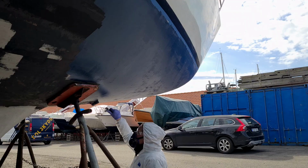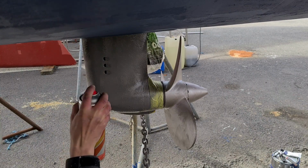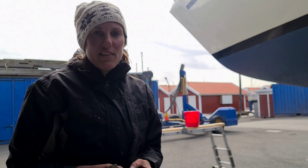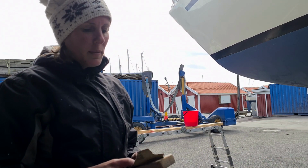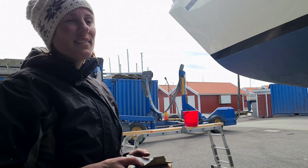Then it was time painting, the last work before polishing. One side done, one to go. I had some small damages on the bow since I bought her, so now I have tried to fix it a little bit better, so I need to sand it, and then I'm gonna polish the rest of the boat.